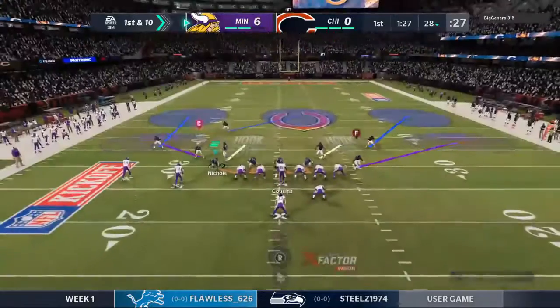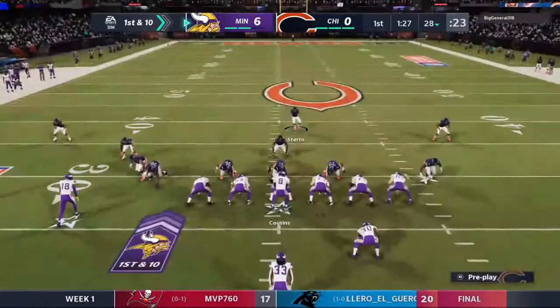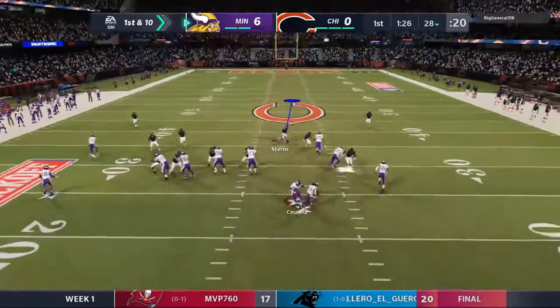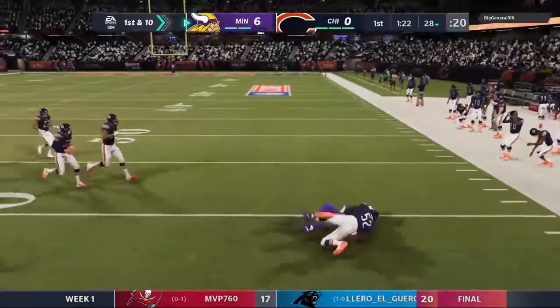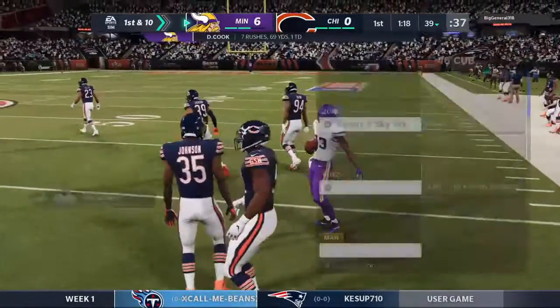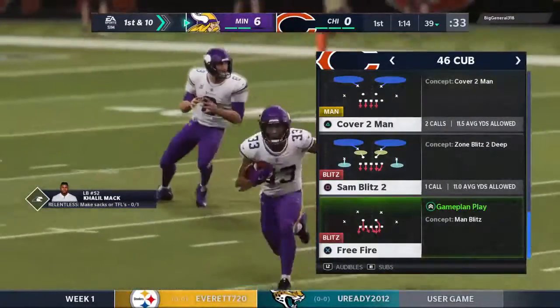Here are the Vikings now to start their next drive. They start the drive with Cook, and he gets this one just shy of the 40. They'll mark him down at the 39. A gain of 11 to kick off the drive, and it's a quick 1st down.